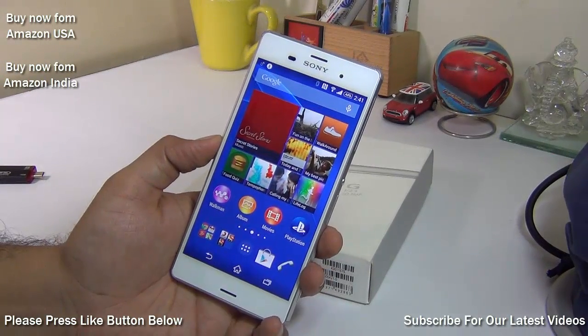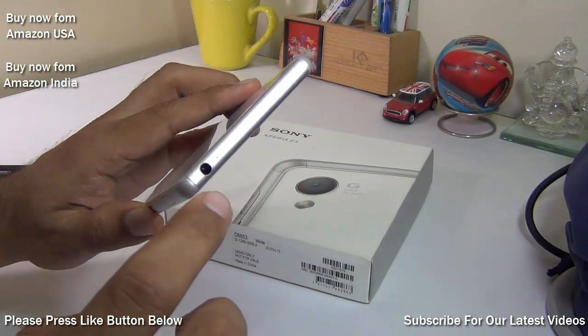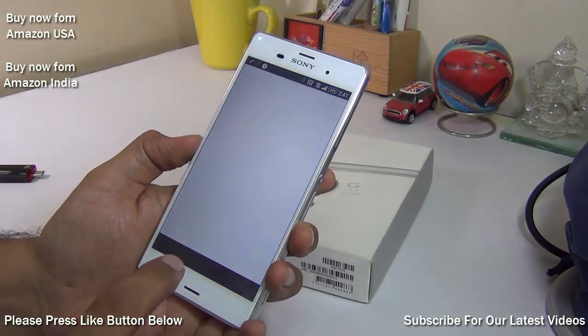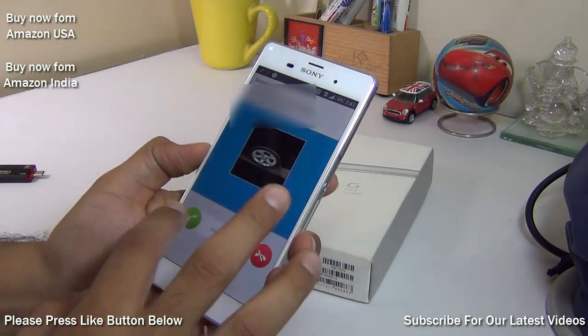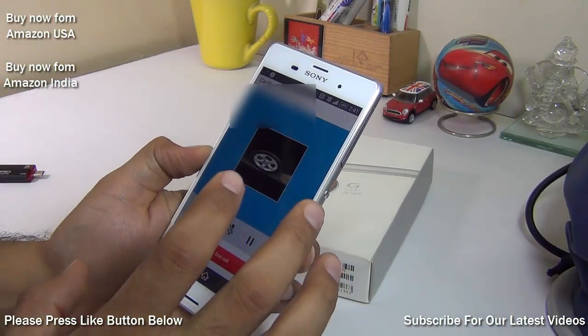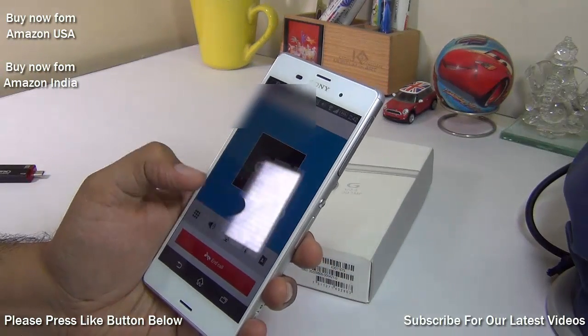Next important aspect of any smartphone is the call quality. It uses 2 microphones, one on the top and one down here, to do the noise cancellation which is required to give you clear audio, and the call clarity is really good and it is not disappointing at all. Let me give you a demo.